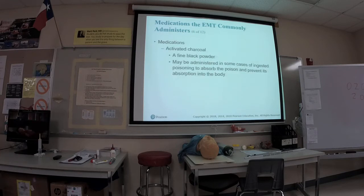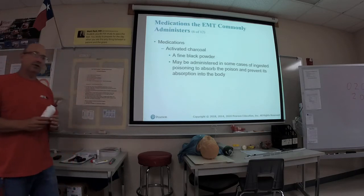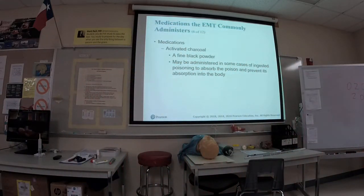Okay, activated charcoal. What a drug. Activated charcoal is given. This is one form of it. I don't have the other form. I'll pass it around. Be very careful with it. It stains absolutely everything, and it will not come out of your clothes.